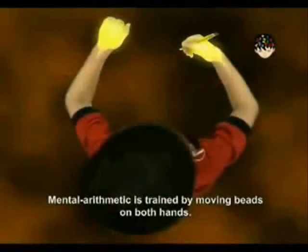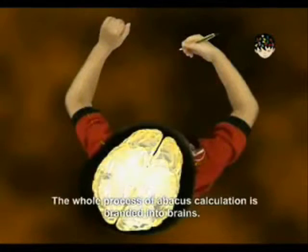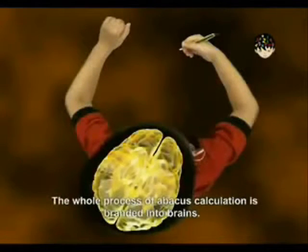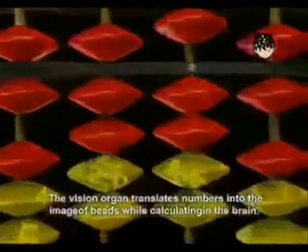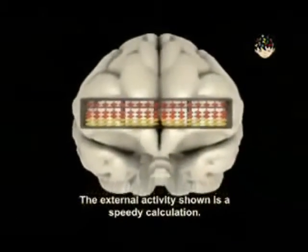Mental arithmetic is trained by moving beats on both hands. The whole process of abacus calculation is branded into the brain. The vision organ translates numbers into the image of beats while calculating in the brain. The external activity shown is a speedy calculation.